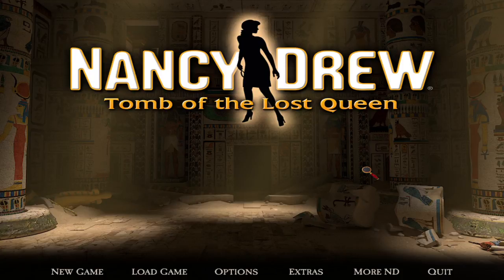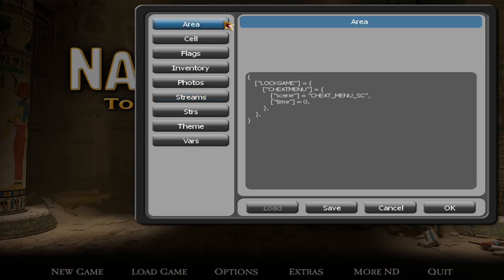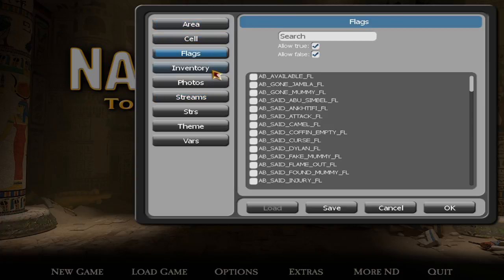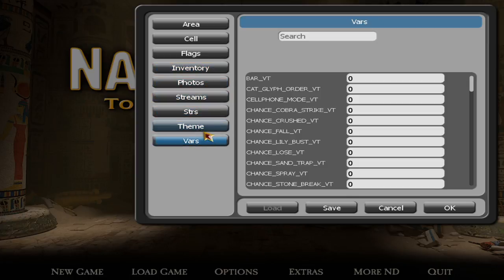Okay. So, let's see. Oh, right, the cheat menu. So, the cheat menu you can access by clicking Control Shift Tab C. And sometimes you gotta be quicker. There we go. And if you click on all of these, you can see all the coding. There are 4 tabs that will give you typing options. Well, maybe 5.